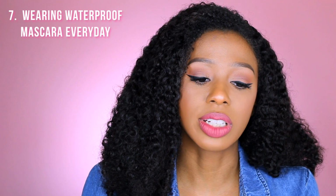Number 7 is wearing waterproof mascara every day. Unless you're a very sweaty individual or a synchronized swimmer, you shouldn't wear a waterproof formula every day. It's very drying on the lashes, and since these mascaras are hard to remove, you'll probably rub your eyes a lot during the cleaning process and end up losing some lashes.